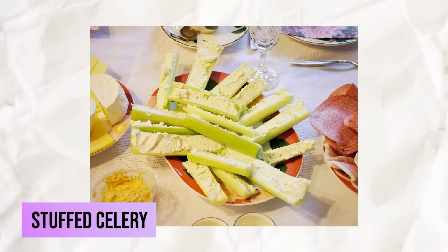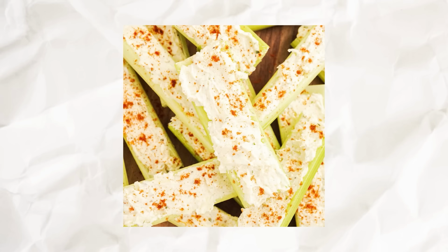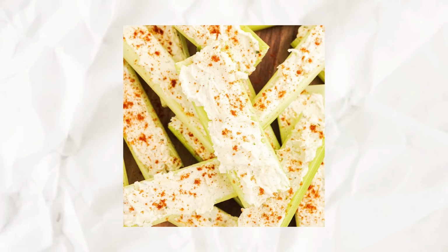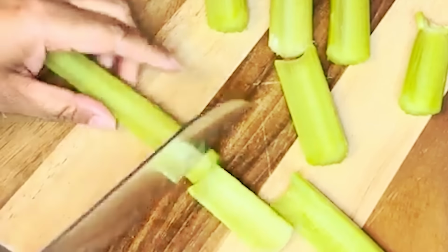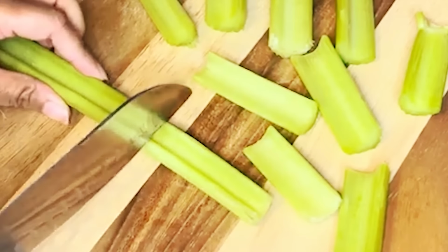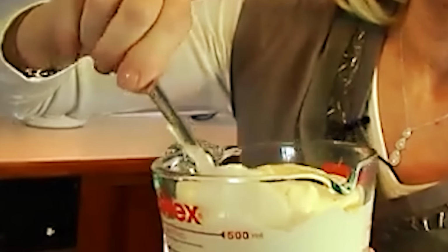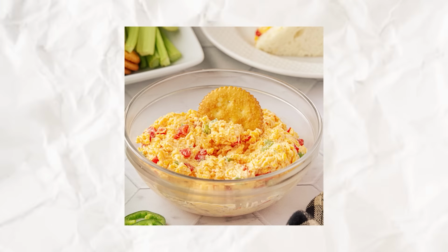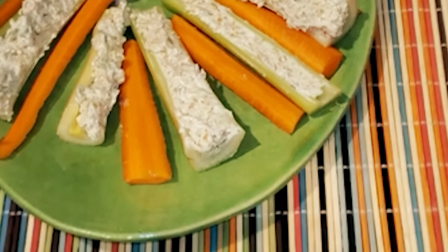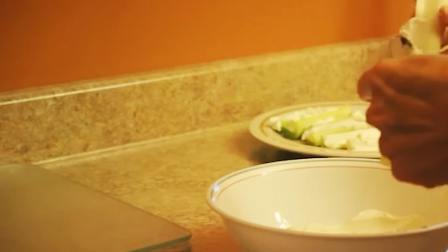Stuffed celery was the appetizer that kept hands busy and conversation flowing while holiday dinners finished cooking in crowded kitchens. Celery stalks were cut into uniform lengths, their natural curves creating perfect boats for various fillings. Cream cheese mixed with blue cheese crumbles was one popular option, while pimento cheese offered southern flair. Some hostesses piped the filling in decorative ridges, while others simply spread it before arranging stalks on trays.